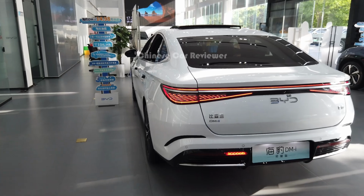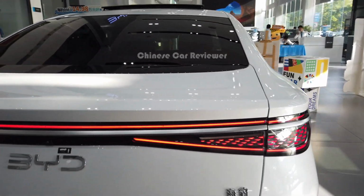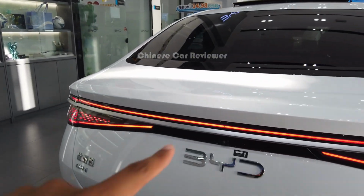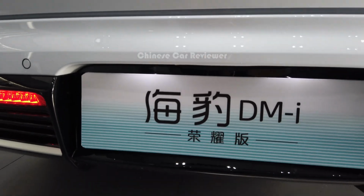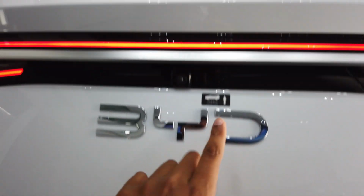Here we got full LED tail lights. This is a new design, and it looks amazing. Also, we got a 360-degree camera. There are so many parking sensors. Let me show you the exhaust. There are two exhausts, both are functional. Let's open the cargo.